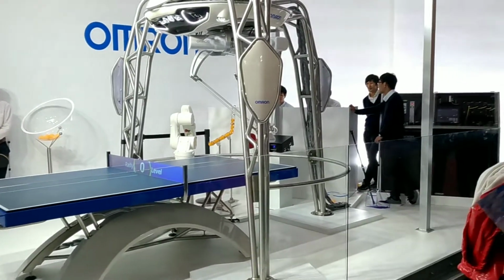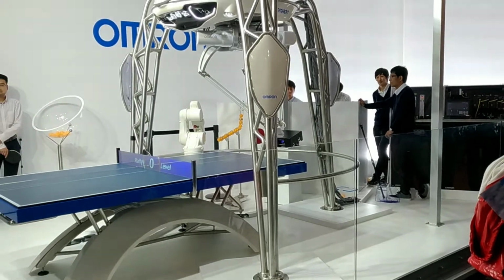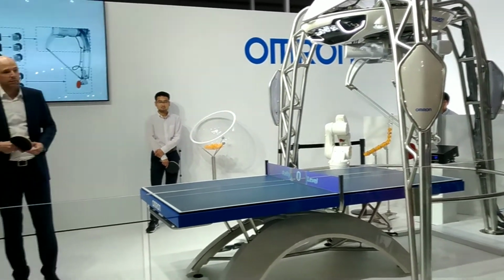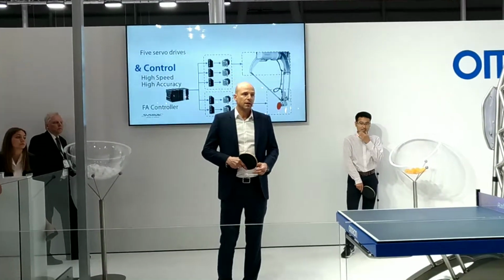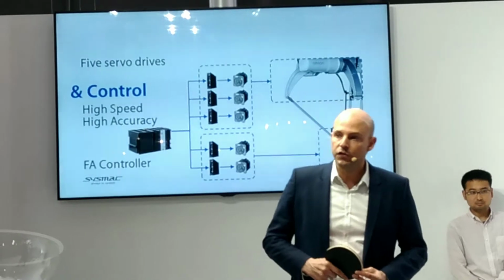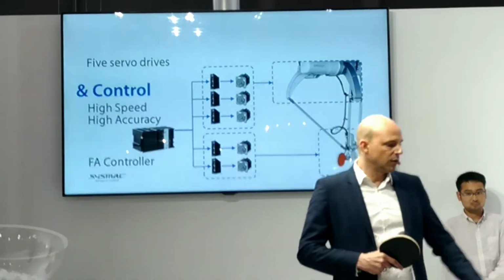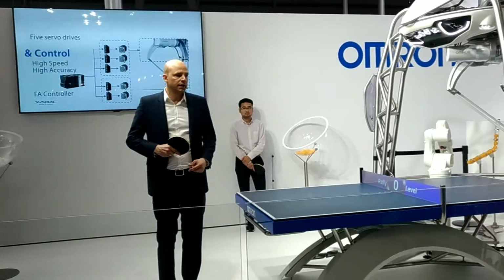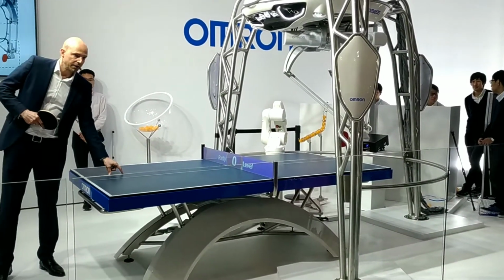Now, with over 80 calculations per second, all this collected data is evaluated and processed with a response time of just 1,000th of a second. The racket is then placed in the correct position, and the ball is returned to a pre-calculated location somewhere on the other side of the table with an amazing accuracy of just about ±5 centimeters.